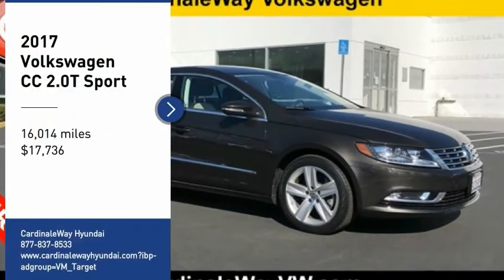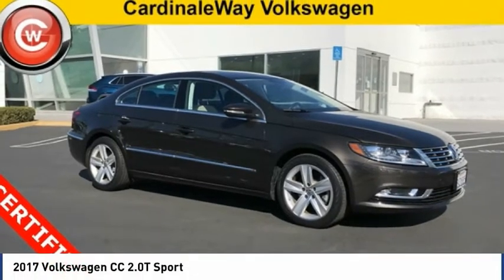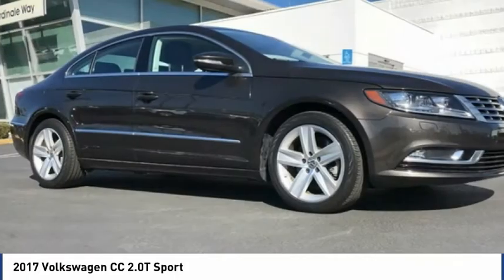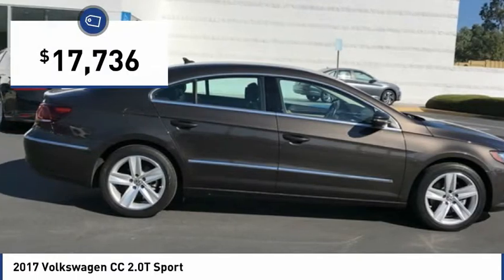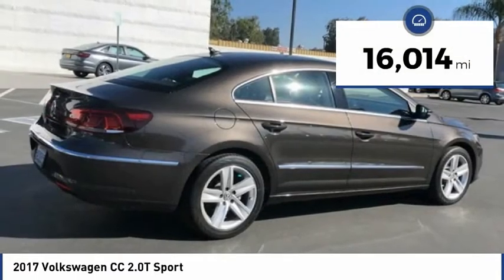You are going to love the 2017 Volkswagen CC. It's what's on the outside that counts and is priced below $20,000. This vehicle has less than 20,000 miles.